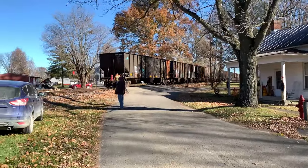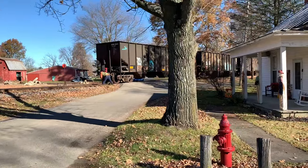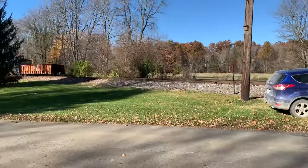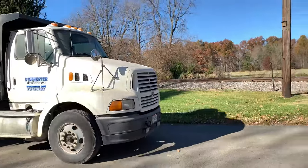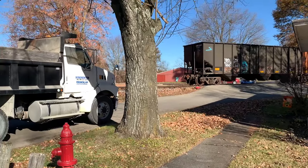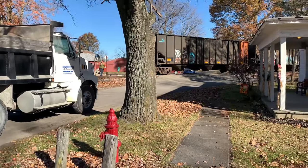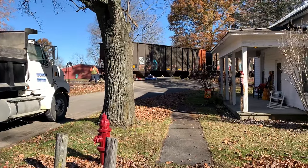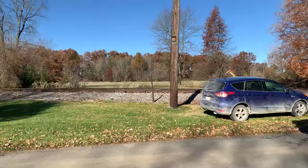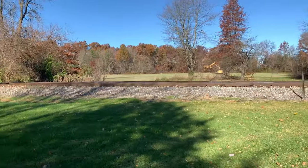Got three on the 35 plus. Got a truck coming. That's one of the Winchester Ag guys. I wish that tree wasn't there. 35 lead, don't check. Back to the tie. Line up to the tie, your way. Let's go back over here again. I got too many obstructions. I got the tree, the truck, everything.